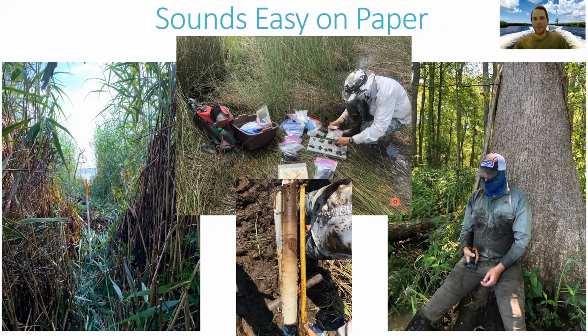So it sounds easy on paper, right? We're just going 20 meters into the landscape. It's the middle of the summer, 91 to 95 degrees. And you have to hack your way through some of the most ominous vegetation in North Carolina. So this is 14-foot high Phragmites. This is black needle rush. It'll stab right through your gloves. We also had a lot of sawgrass, which will cut you like a razor. By the end of the day, this is Reuben Wilson. You look like Reuben here. Looks like you've been changing oil.